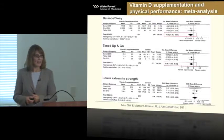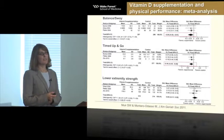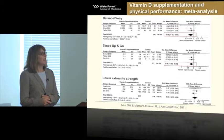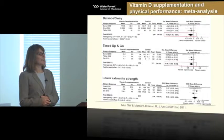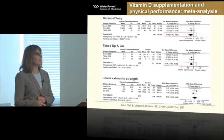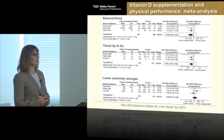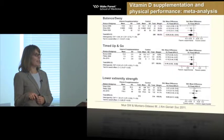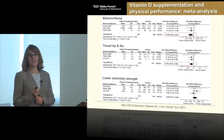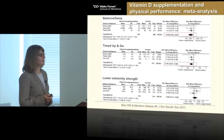So this is a recent meta-analysis looking at vitamin D supplementation studies and different measures of physical performance. And what we see here is that there seems to be a protective effect of vitamin D supplementation on balance or sway in several studies. The timed up and go test, you have a shorter time on the timed up and go test if you're randomized to the vitamin D supplementation group. But kind of consistent with our Health ABC and CHS data, they didn't find any association between vitamin D supplementation and lower extremity muscle strength.